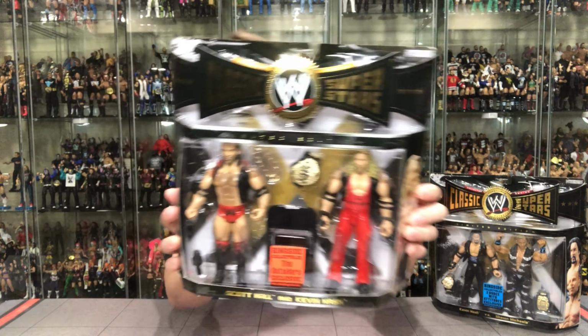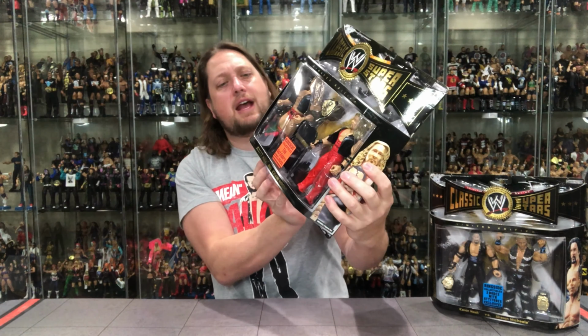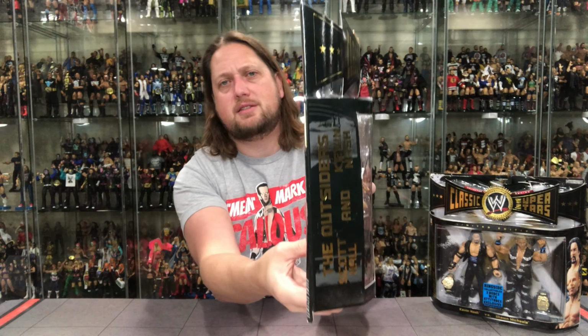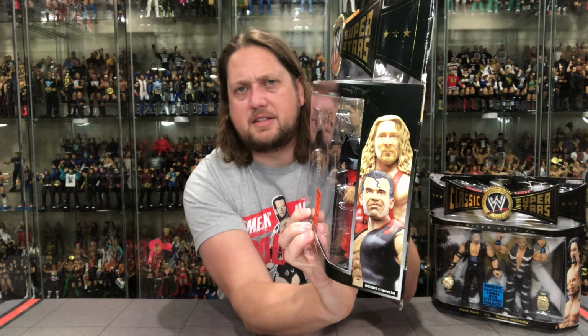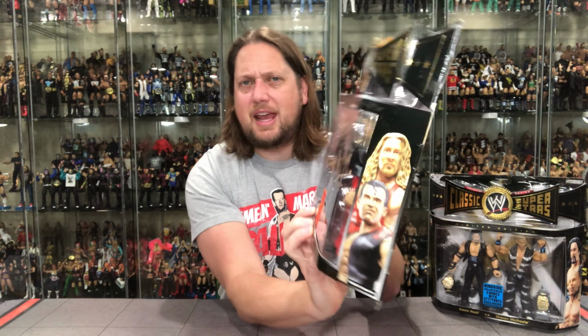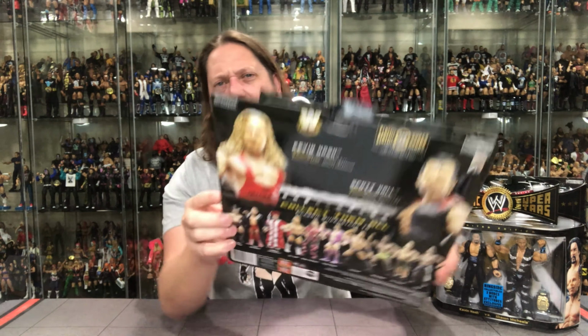So there it is, Scott Hall, Kevin Nash. On the side, you got the Outsiders, Scott Hall and Kevin Nash, it says, in that nice gold foil. And on the other side, there it is, Scott Hall, Kevin Nash. Nice glamour shots there. I just can't get over that Kevin Nash face. I just never liked it.